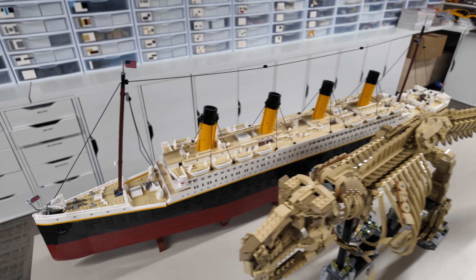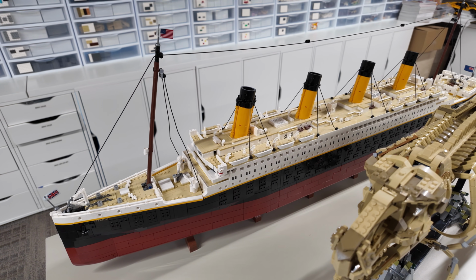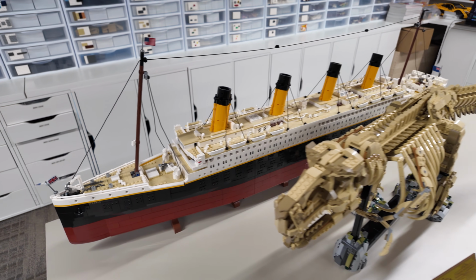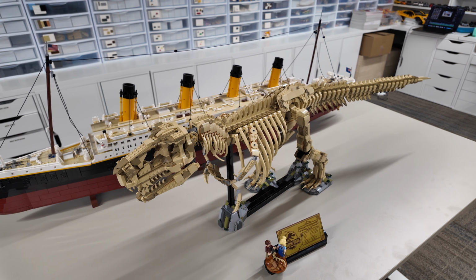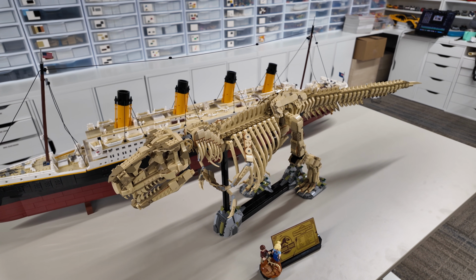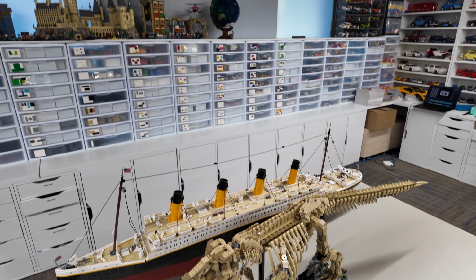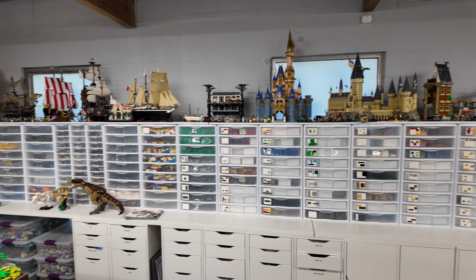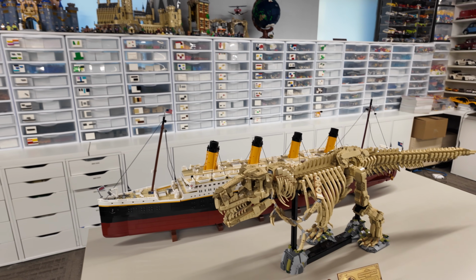But why not compare it with the Titanic? The Titanic is longer than this set still. I believe this one's 135 centimeters, but yeah, it is longer than the T-Rex. If it doesn't fit downstairs with all of the other Jurassic World and Jurassic Park sets, well, then I'm gonna have to put it up here with some of these other huge sets, and I'll have to figure out what we're gonna put downstairs to make room for this.